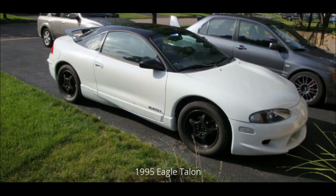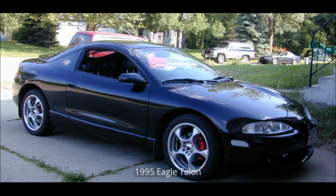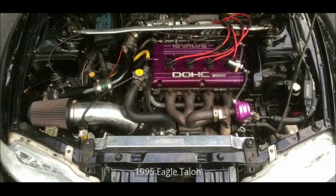1995 Eagle Talon, from $1,300. The DSM joint venture was a way for Japanese carmakers to go around import quotas imposed by the U.S. government. While not the first car to be sold in the U.S. under the Diamond Star Motors alliance, the iconic Mitsubishi Eclipse is one of the last. In the U.S., the Japanese coupe was also sold as the Plymouth Laser and Eagle Talon.